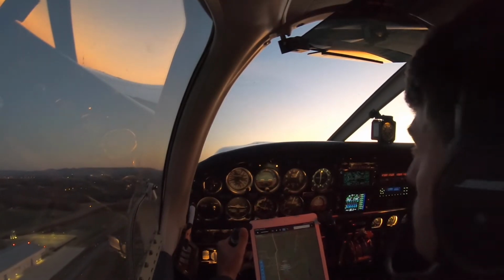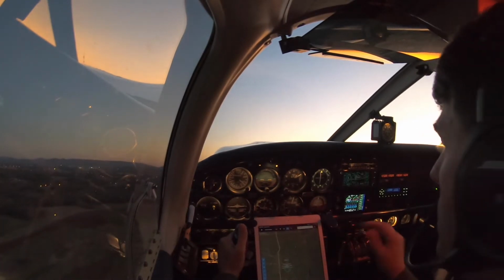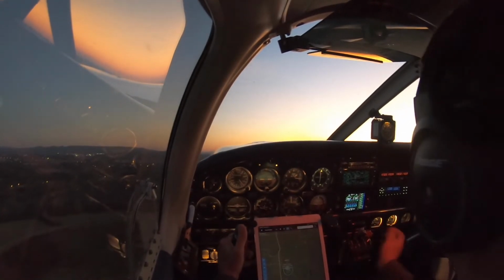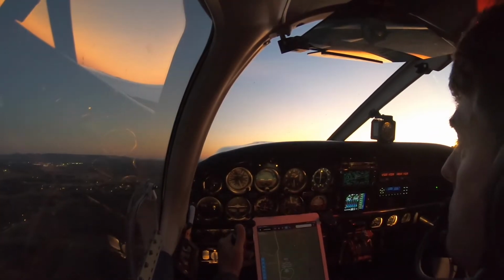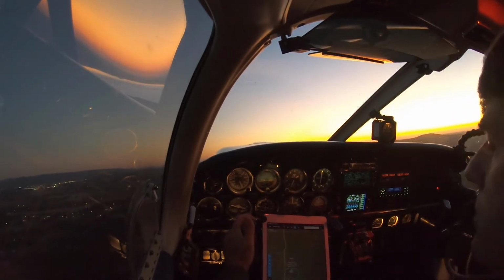Huntsville executive, Mooney 297 Victor is left base for 18. There's 500. Go ahead and lower the nose a little bit. Put our flaps down. Fuel pump is off. Landing lights are off. Bring our prop back to 2500. Huntsville executive, 450 Romeo, departing the pattern to the west.